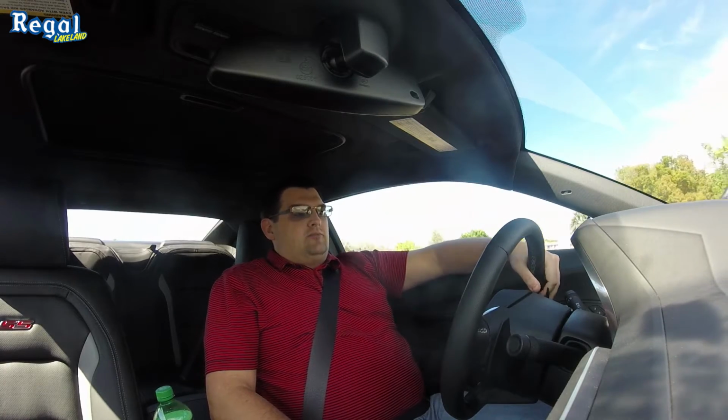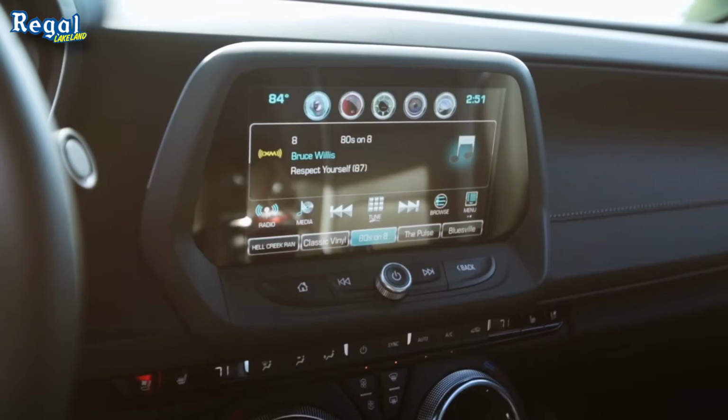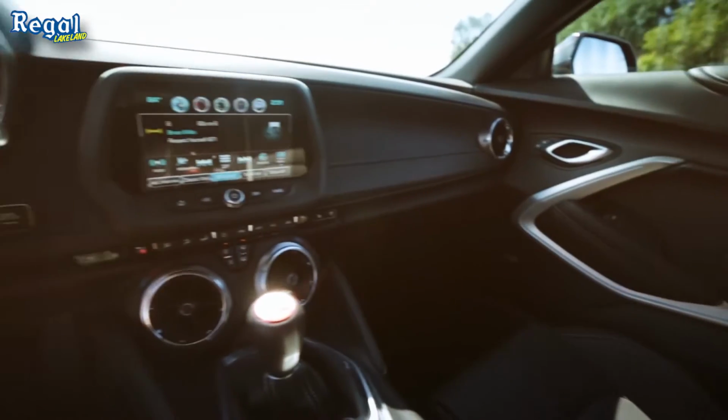So in summary, where do we stand on the 2016 Camaro SS? Well, I would say that it is a really great car. I like it probably more than I've ever liked any other Camaro. I like it a lot more than I liked the last generation. It felt big, it felt oversized. There were some benefits with that.